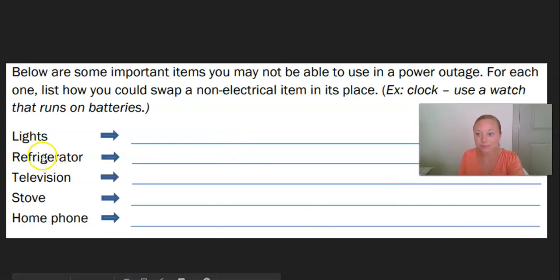Lights. What could we use if the lights go out? If we can't flip the lights on and off, what could we use? We could use flashlights or candles. Great job, you guys. Pause the video and complete the rest with your class, your family, or your caregivers.